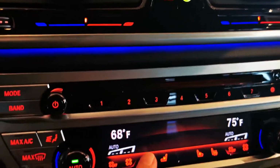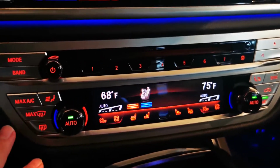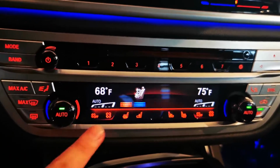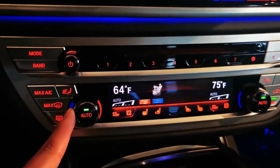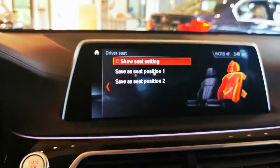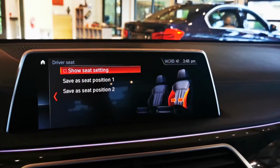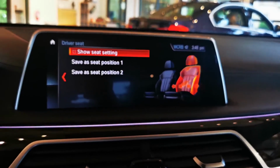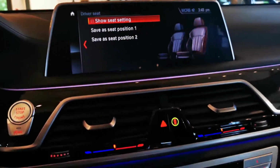Heated and cooled front seats, which now is all touch control. In 7 Series of the past, there used to be individual buttons. Now it's all touch interface, with controls powering the temperature themselves. On the seat itself, you have different seating positions that now are touch sensitive, and with a multitude of angles to adjust so you're perfectly comfortable.